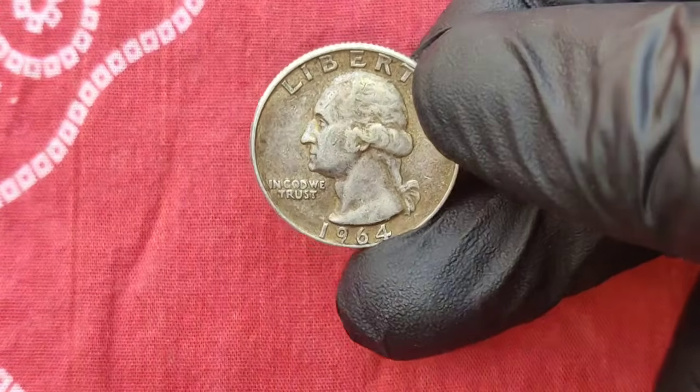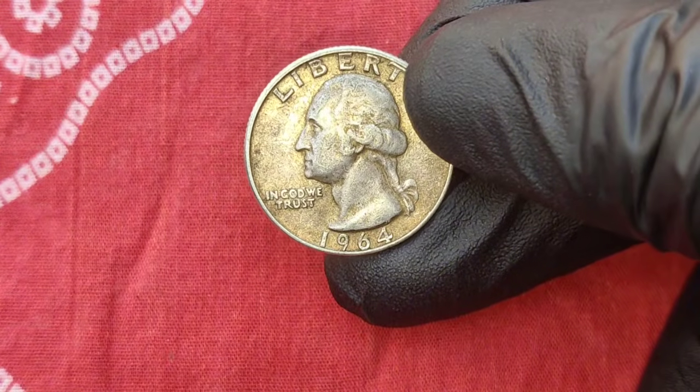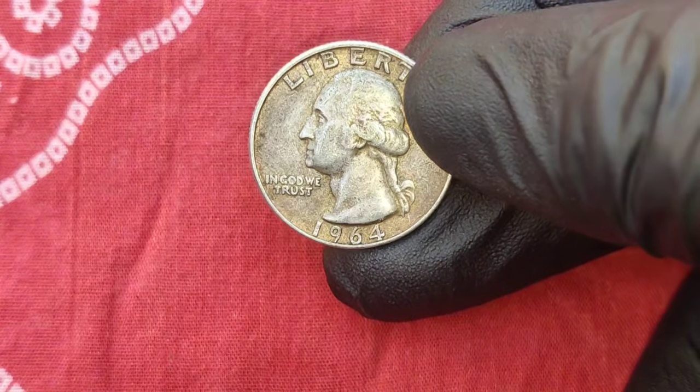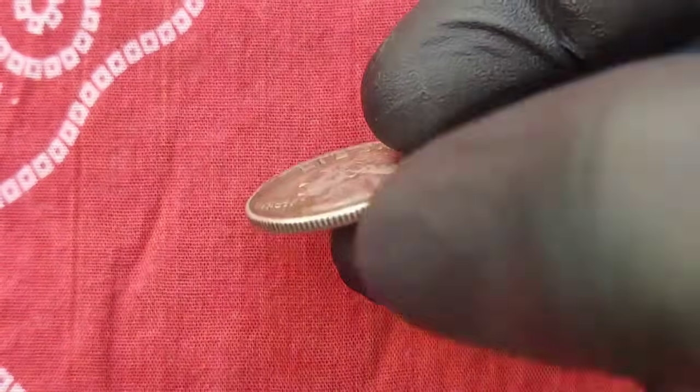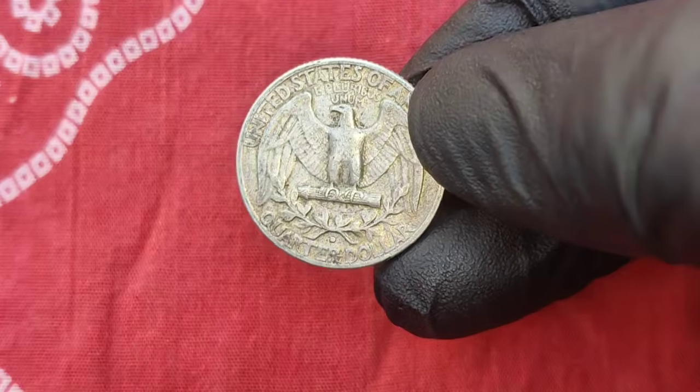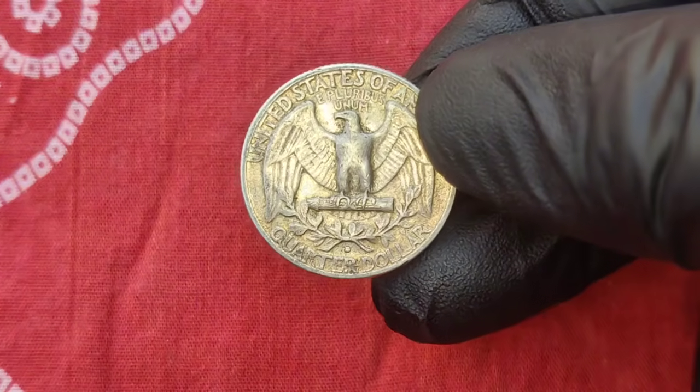At first glance, it looks like any other quarter, familiar, ordinary. But those who know what to look for see a coin pulsing with history, with mystery, and with a value that can change your life overnight. This coin doesn't whisper, it echoes with the sound of silver's last goodbye.